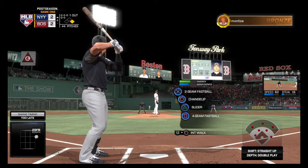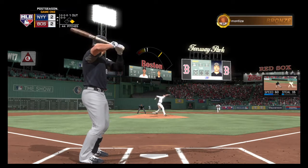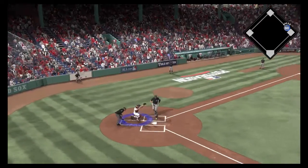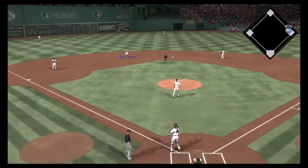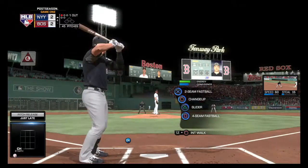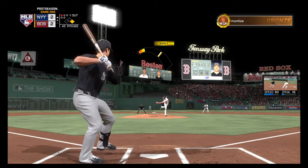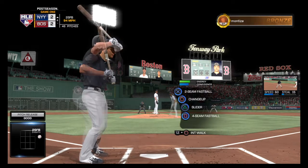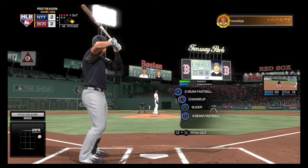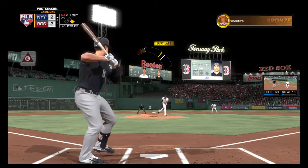Brandon Drury will bat next. He's 0 for 1 thus far. Ready to deliver. Here's the first pitch. In the dirt here. And no advance. It's ball 1. Now it's 2-0. Sale ready with the 2-0.